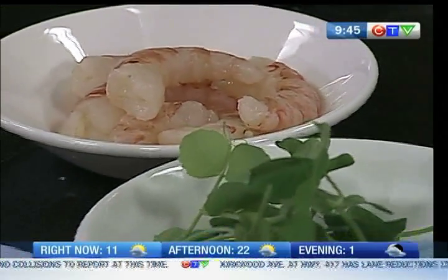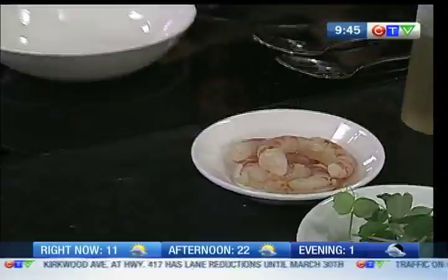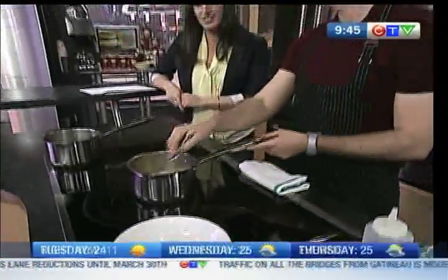Look at them, beautiful fish. Are they prawns? Yeah, they're called spot prawns. And this is all part of an amazing dinner that's happening at the Courtyard restaurant. Joining us, their executive chef, Michael Hay. Great to have you back on the show.